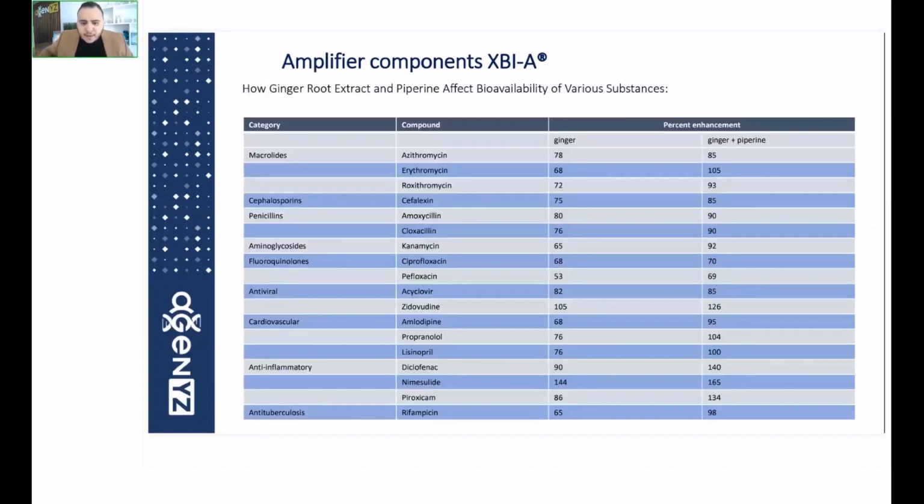You can see in here, there's some category in the first column, and in the second column there are some compounds. You can see on the third column, ginger alone. In here, you can see some values. I would like to summarize what it means. Ginger, when it's administered alone, there is an increase in the bioavailability, in the absorption where we need it in the target cells, the target area of the body. There is a significant increment.